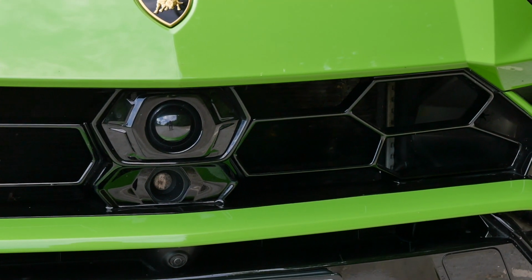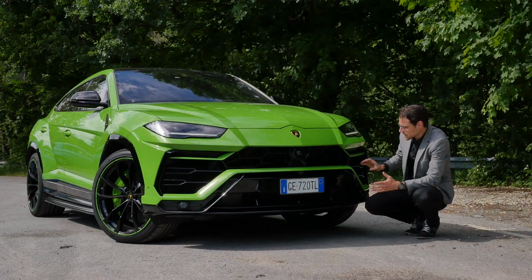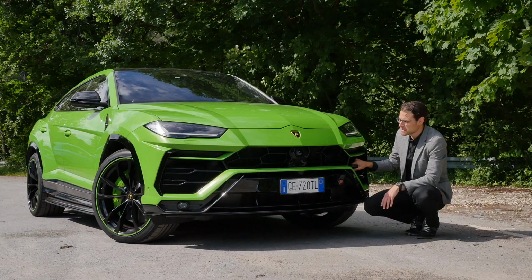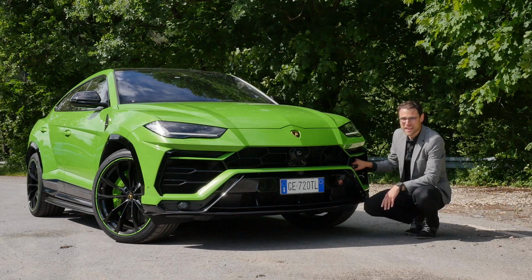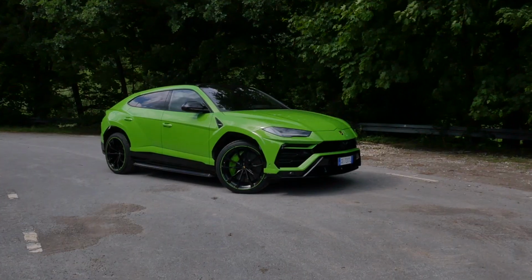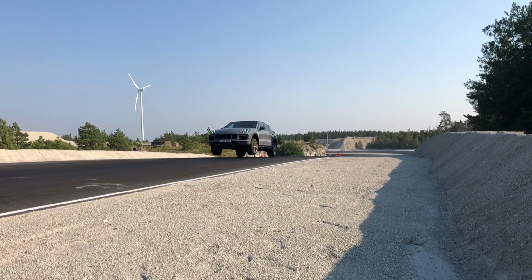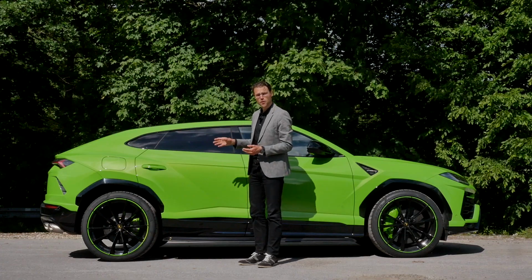sensor in the front, dramatic openings here for the cooling, and what a dramatic look overall here in the front. Yeah, and people are really looking at that vehicle when I drive it around here. Yeah, not only because of the color. The length at 5 meters 11 or 201 inches, and it shares the platform with the Audi RSQ8, or of course also with the Porsche Cayenne. The Turbo GT would be the corresponding model, and it's also full of tech.